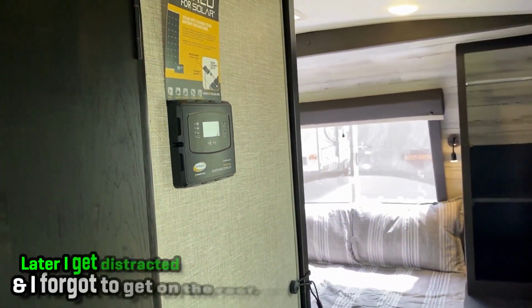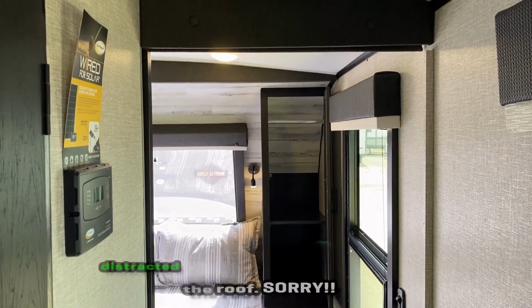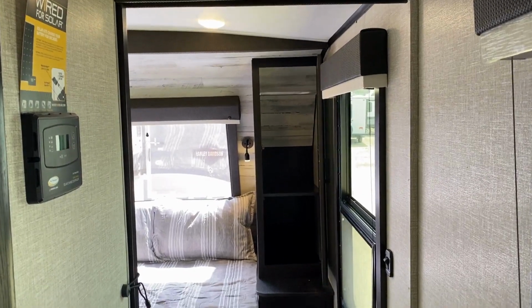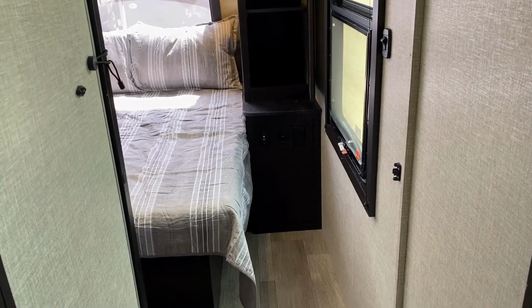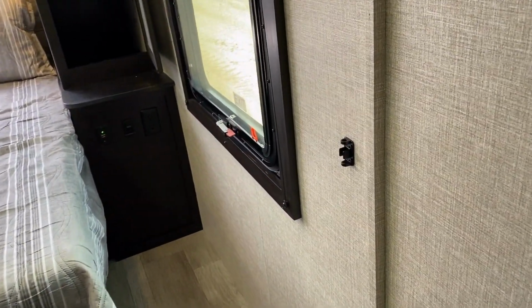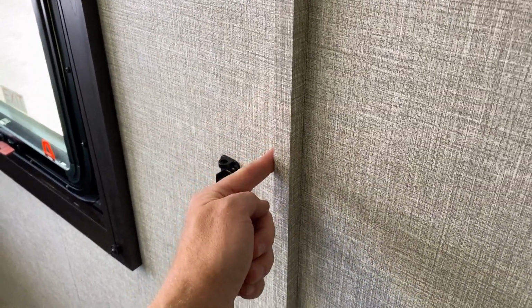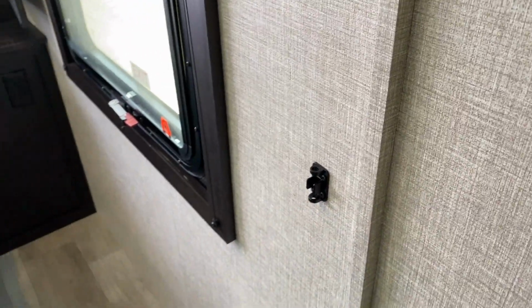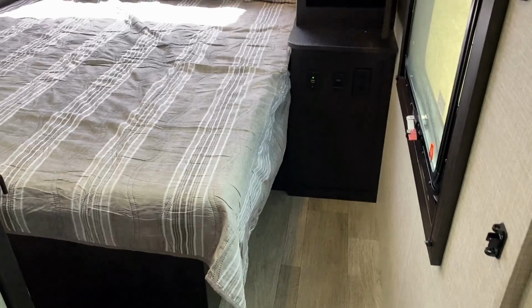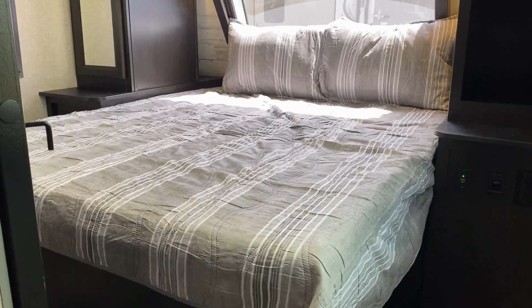You have a sliding privacy door here for the bedroom, which I like because it allows you to maintain privacy without a swinging door causing you to have to go forward, go back, whatever. And again, White Hawk with the touches. When a sliding door closes, it always feels like there's a little peek line. Well, they trim that out. And then they give you a latch right here so you can actually lock the door effectively and give yourself privacy. Now, by default, this has a 60 by 80 queen bed up front here.